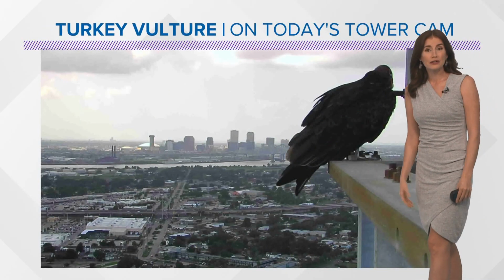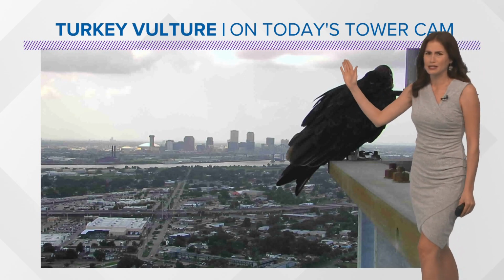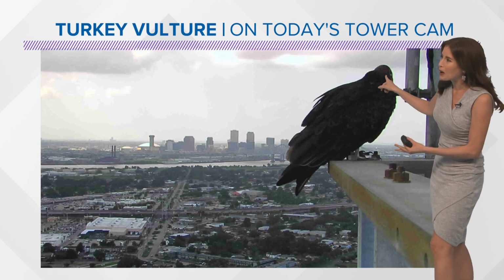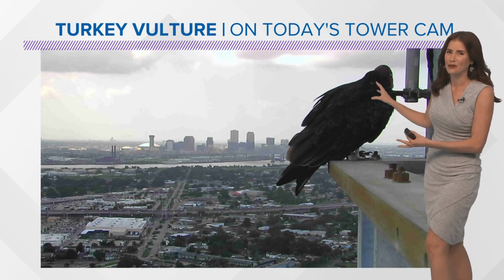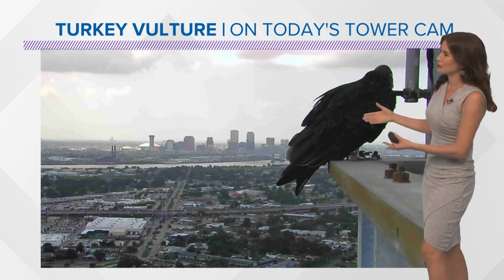And look at this. Earlier today, this was at about 4 p.m. on the tower camera. I moved it slightly because I saw some feathers in the shot. And so we saw a turkey vulture. You can't quite see his head. It is a red head, though. And so I put this out on social media, and a lot of you told me, oh, that's a turkey vulture. So very cool to see that today.